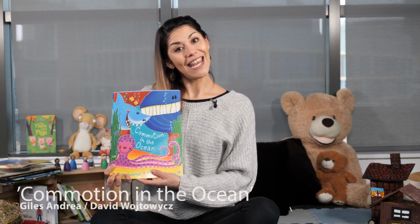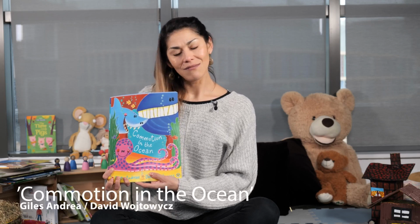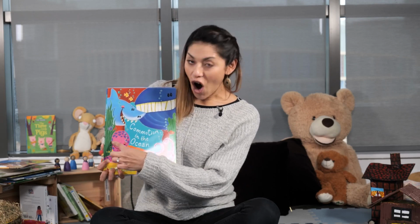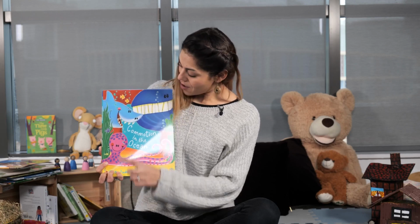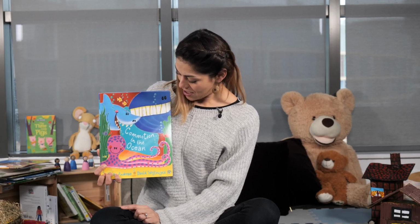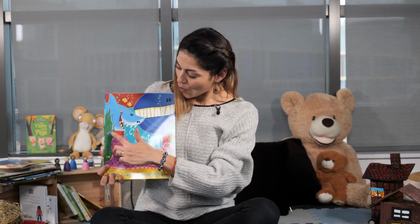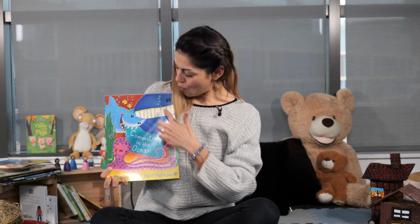Commotion in the ocean. What animals can you see on the front cover of the book? Look, there is an octopus. There is a shark with sharp teeth. And there is a big blue whale. And can you see all of the little fishes all swimming under the sea?